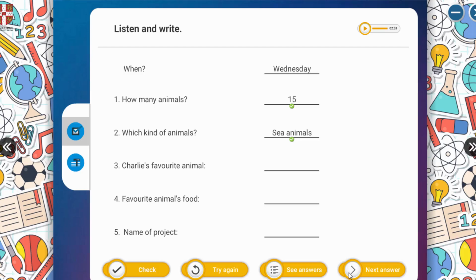3, Charlie's favorite animal. Charlie say, sharks are uglier than dolphins and whales, but I like them better than the others. Sharks are my favorites. So the answer is shark. And 4, favorite animal's food. He said, there are different kinds of shark, but my favorite, the great white shark. They eat fish and sometimes dolphin. So the answer, fish and dolphins.